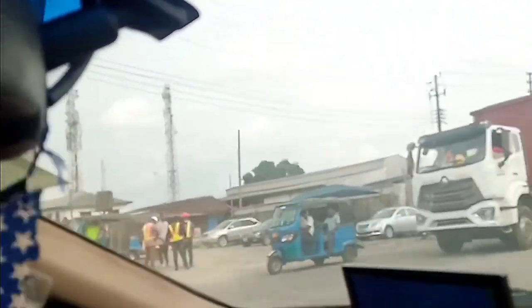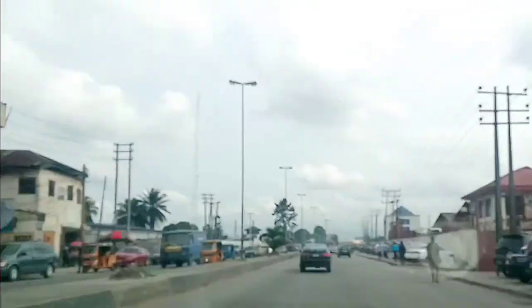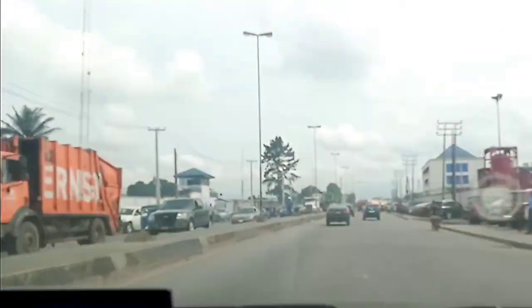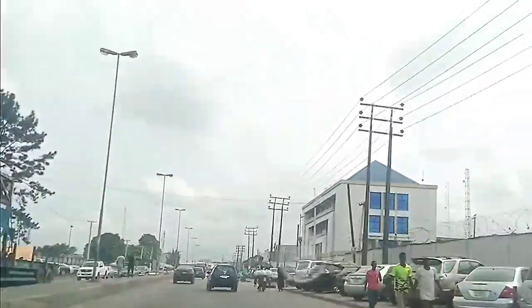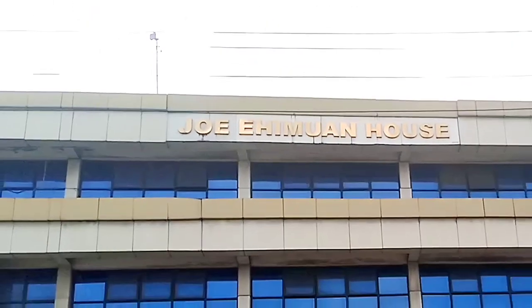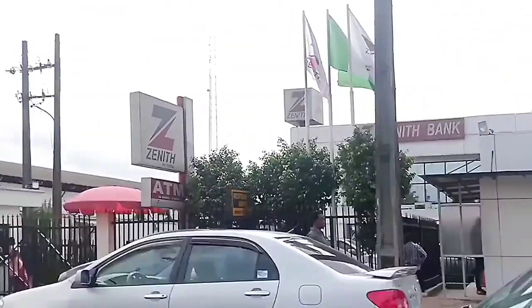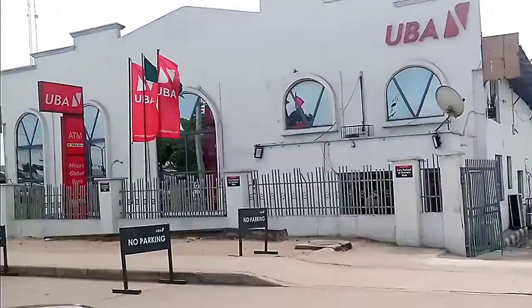So right up on this side, I don't know what that Indomie house is, but I think we just passed Halliburton and Schlumberger. They are by the right, I think. Yeah, they are by our right. And soon we'll be approaching the Nigerian Bottling Company, which I think I slowed down and zoomed in so that you can see. I don't know what this Joe Ehemwan house is. I don't know what happens there, but it looks interesting.